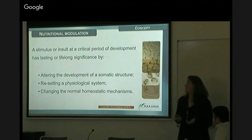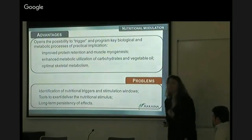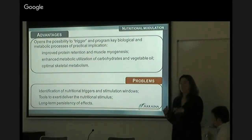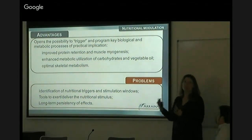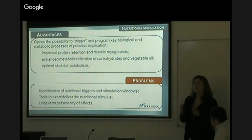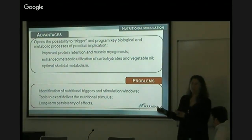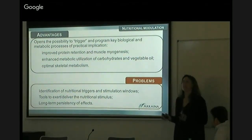So we work in aquaculture, and for us this can give really nice advantages. If we find a trigger that can make a fish retain more protein, automatically we will increase their growth. And in ARRAINA, if we find the right trigger at the right time, we can make fish eat more or be more efficient when they are eating plant ingredients, and that would be very nice in modern times.